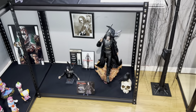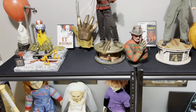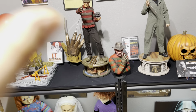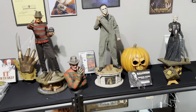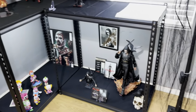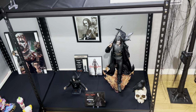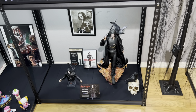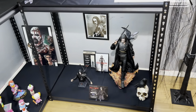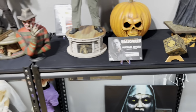So eventually I do want to do 1/4 scale statue and life-size bust for each one, with the props, movie, poster, to where it's not super cluttered. But ideally that's what I like to do, and I will be getting life-size busts because I am very intrigued by some of those, and I do have some plans, some commissions that I do want to enter with some companies, and hopefully they can do right by those and make me some really cool pieces. But let's move on to what else that I got.